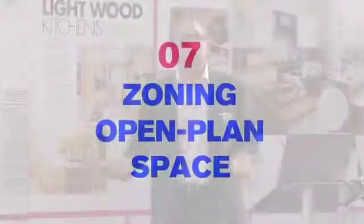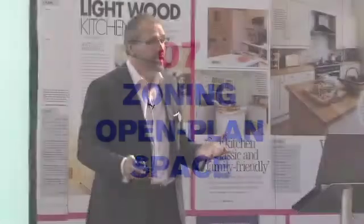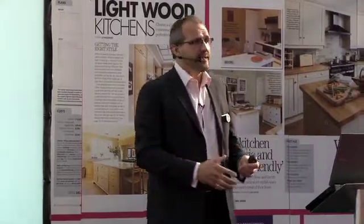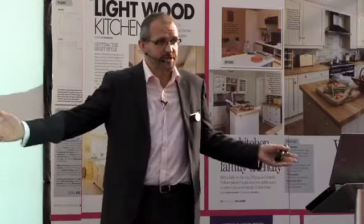Tip number 7, zoning open plan space. Now, zoning open plan space is very, very important. It's easy to make a space open plan. If you want to knock 3 rooms together and make one big room, that's easy. It might not be very nice though. It might feel just like a big splurgy space.